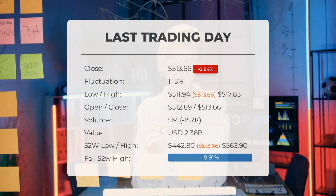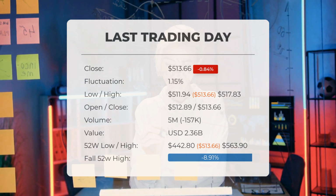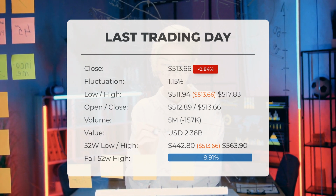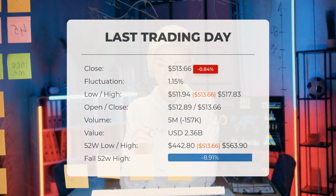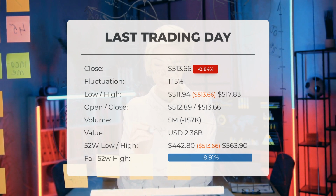Over the past 52 weeks, the highest price of the ETF was $563.90, while the lowest price was $442.80. Currently, the price is 8.91% or $50.24 below the 52-week high of $563.90, which is also the all-time high for this ETF.